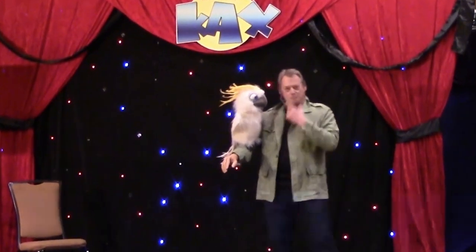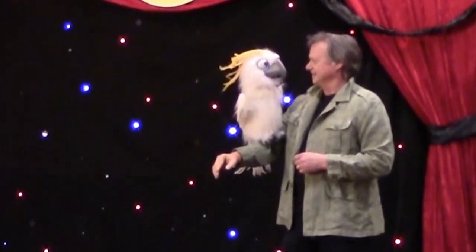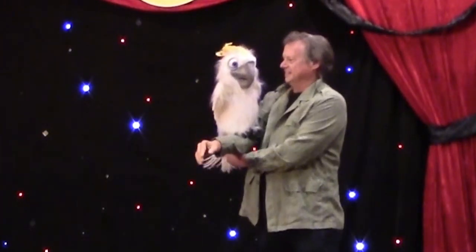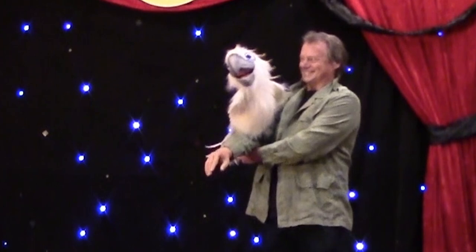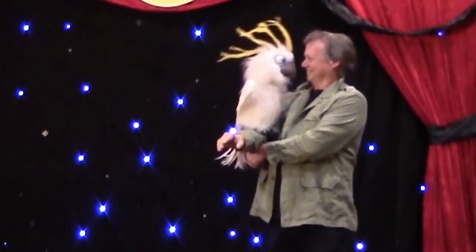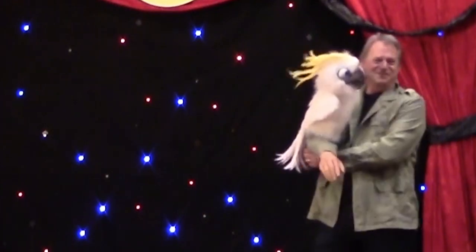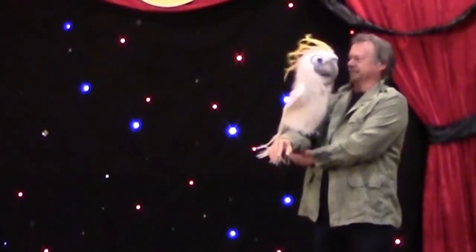So this is our mega cockatoo, we call it. Mega cockatoo. She's just so beautiful. Thank you. So I just love this. We've been planning this for many years, looking for the right mechanism, and I think you got it.